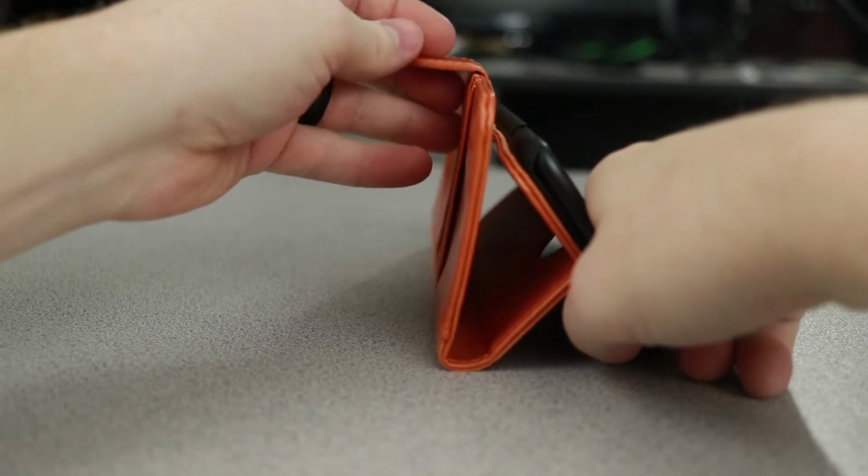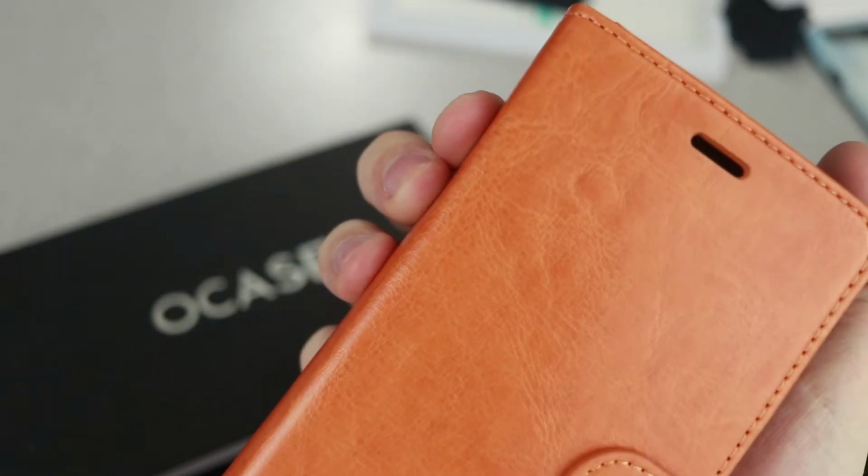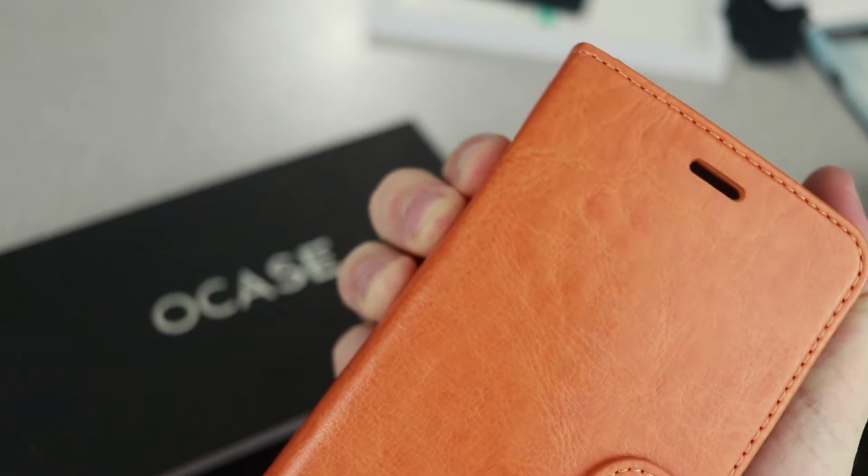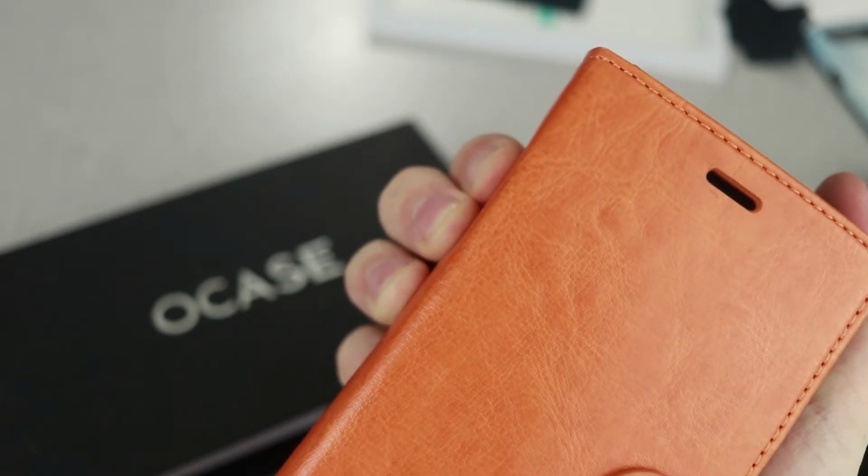It can be propped up in several different ways, and the volume buttons, despite it being completely covered, are still accessible. It's very soft in this portion. If you have your phone in there, you can actually press these buttons and you control the volume without having to open up the case. The same, unfortunately, cannot be said for the vibration. If you want to put the phone on silent, you will have to open it up and flip that switch manually.